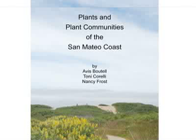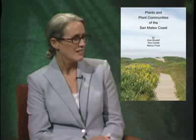I have to say, when I have gone hiking, I've wanted to know. You walk along, you see a plant, and you go, what is that? And you want to know, and it'd be so handy to have a book to look it up. So for the past 2 years, we've been going out in the field to the public lands, and we have just published this book, Plants and Plant Communities of the San Mateo Coast, with photographs of our 110 most common plants that you'll see along the San Mateo Coast.